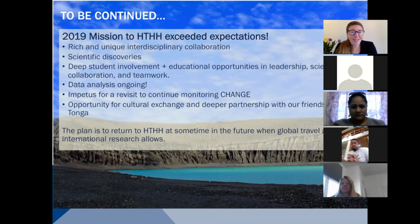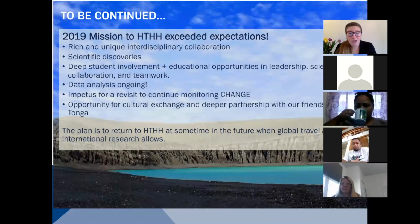The data we've collected is in the process of being analyzed, so stay tuned for more. But there's also an impetus to revisit HTHH, learn more, and continue to monitor change. There's always more opportunity as well for cultural exchange and deeper partnership with our friends in Tonga. I'll also say that we just had a paper accepted and in press at JVCGR, and this is a pathfinding paper to really highlight the unique interdisciplinary collaboration and the work that was conducted just this fall on HTHH. So take a look out for that.